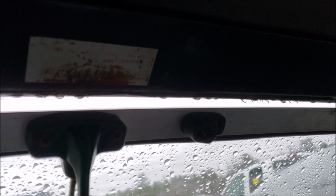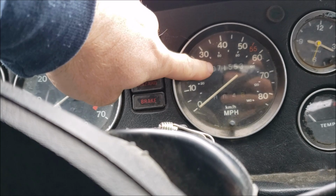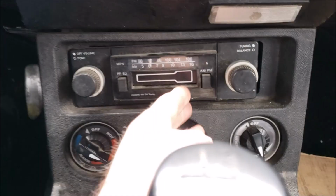That is a hell of a gap between the top and the windshield. You don't wanna get stuck in the rain with this top. That's just basically coming straight in at me. 71,000 miles, and it does have an, oh, it's not a 5-digit odometer, so maybe that really is the original mileage. Is that the original radio?